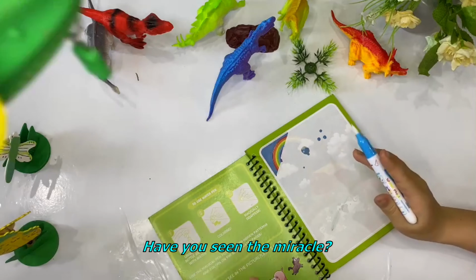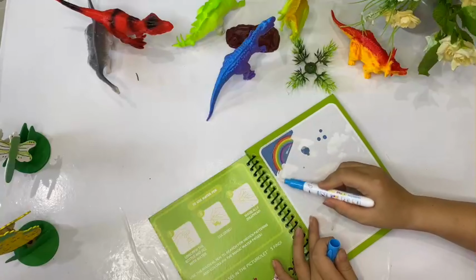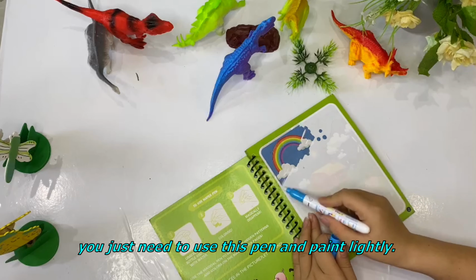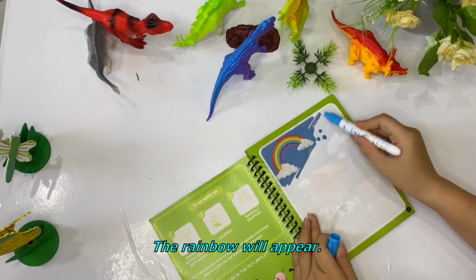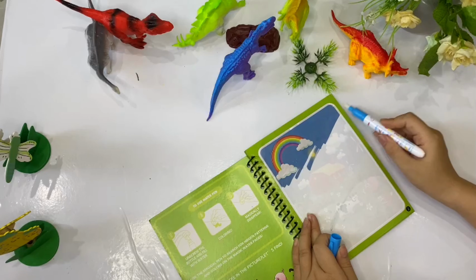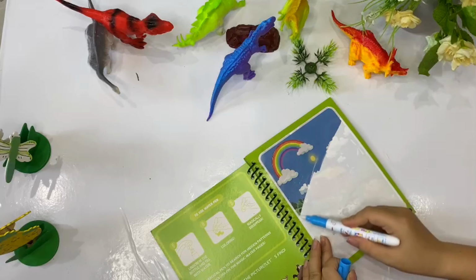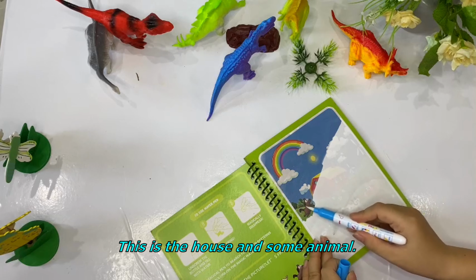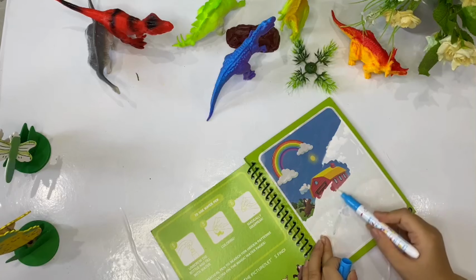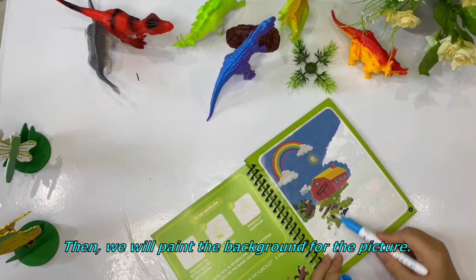Have you seen the musical? This is a rainbow. You just need to use this pen and paint lightly. The rainbow will appear. This is a house and some animals. Then we will paint the background for the picture.